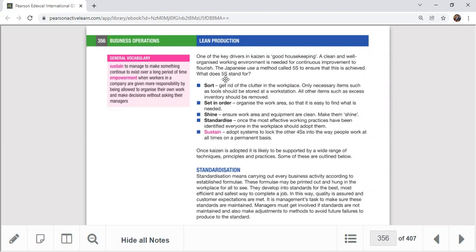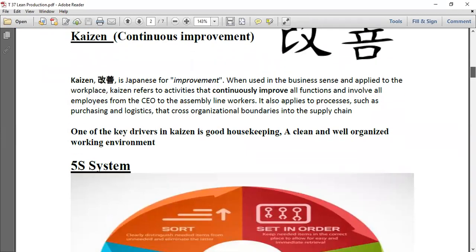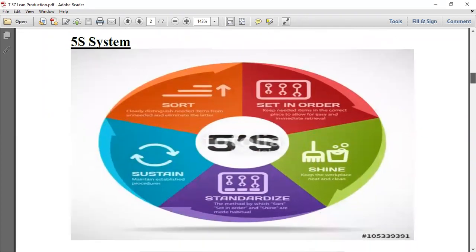So what is this 5S? Sort, set in order, shine, standardize, and sustain. Right. Before we go into detail, let's see the 5S system in another infographic. You can see the 5S system I have introduced through this pie chart. You can see sort, right? Clearly distinguish needed items and unneeded items and eliminate the latter. So sorting is a very important thing.